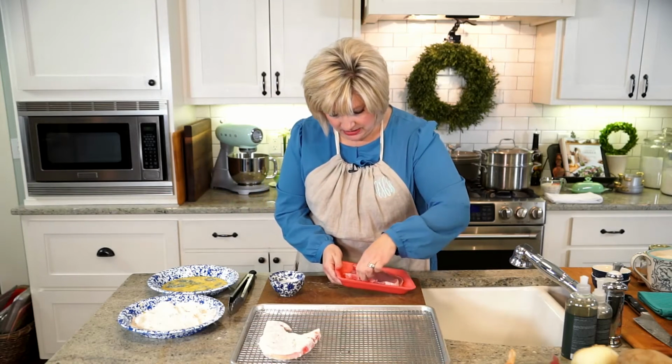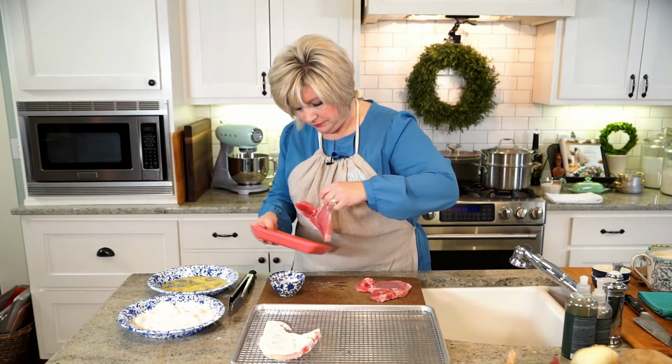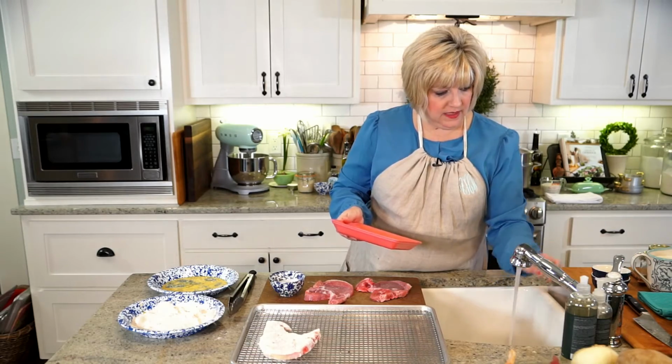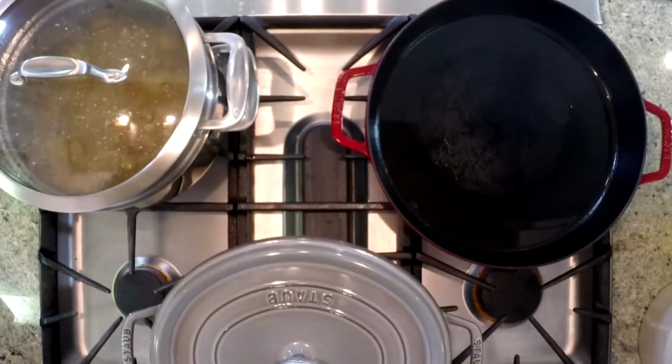Okay, now I'm going to lay out both of these. Let's just salt them both right away. I'll keep my hands good and clean. And I can tell that my potatoes, I can hear them. You kind of cook with your ears. I can tell my potatoes' heat has gone down a little bit, so I'm going to give that a boost because we want to boil.